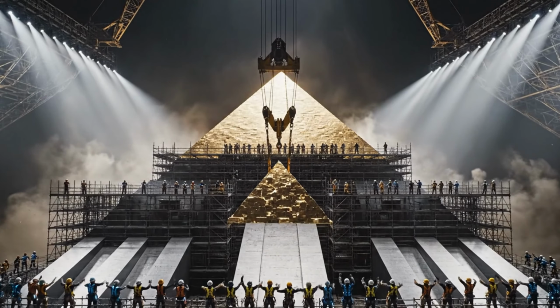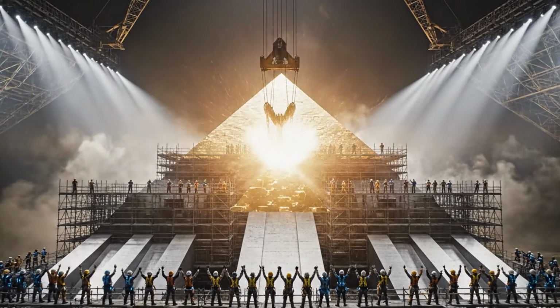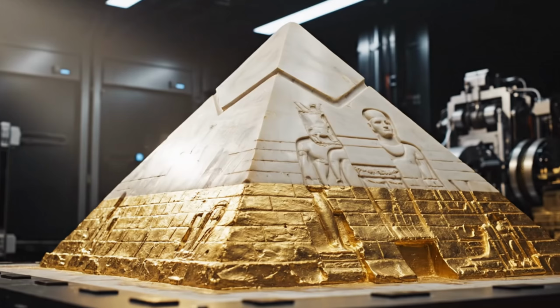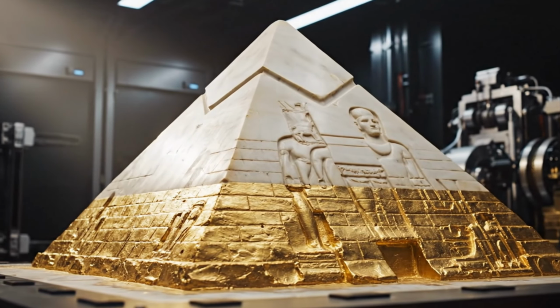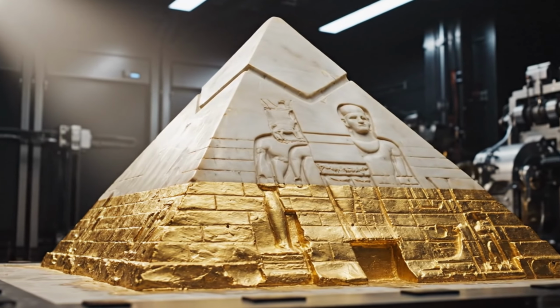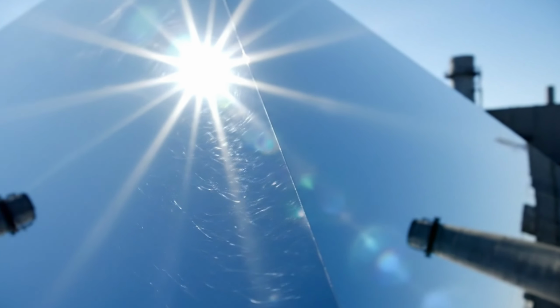Year 20, the final piece. The Pyramidion, possibly gold-plated. Carved and polished by master craftsmen, the crowning achievement for history's greatest construction project. Feel its surface, polished to perfection by human hands, destined to catch the sun's first and last rays.